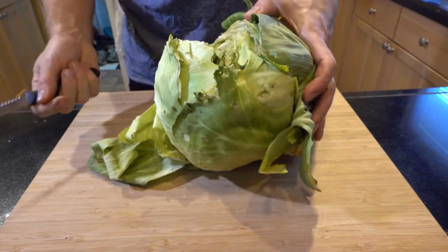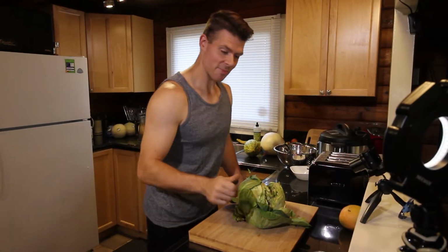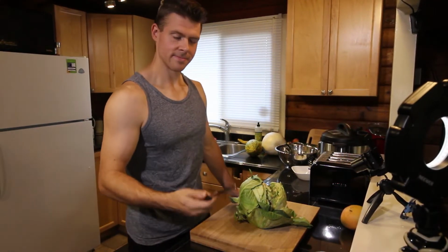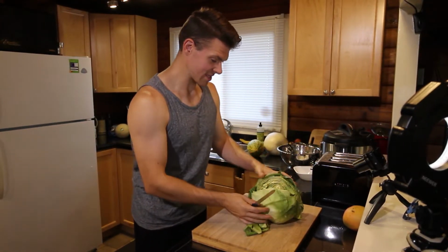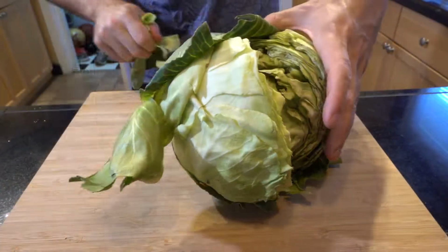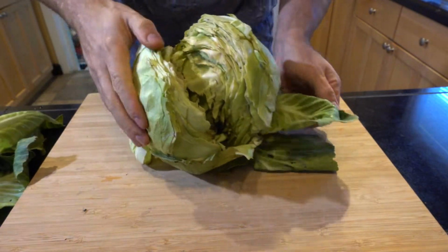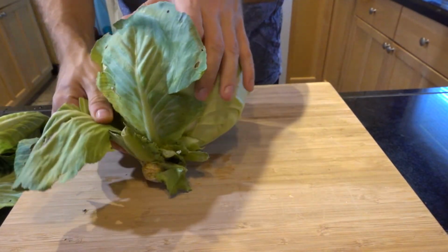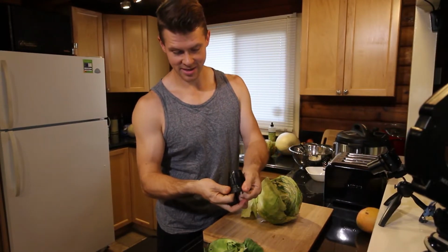Now I'm going to have to cut into this and see if there's any worms and slugs and nasty stuff in there, but yeah, it's pretty interesting. So this is the best knife I have right now. I have a bigger one, but it's dirty, so this will have to do. Now normally I would juice all these outer leaves, but my juicer just broke the juicing screen.